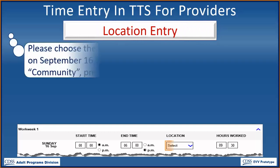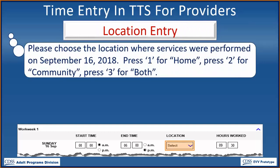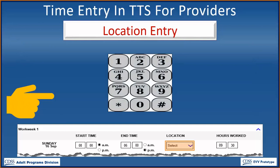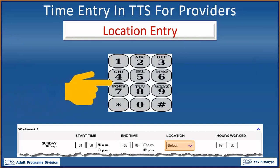The TTS will prompt you. Please choose the location where services were performed on September 16, 2018. Press 1 for home, press 2 for community, press 3 for both. On this day, our location is home. Since our entry is for home, on our telephone keypad, we will press 1. You can see on our timesheet that home is now entered for the location.